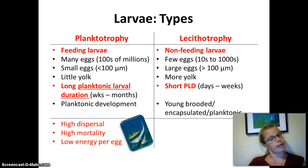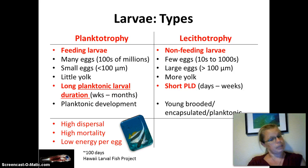So one example of that is our butterfly fish. They make planktotrophic larvae. So I looked it up. This particular species, their larvae take about 100 days before they settle out. So they definitely have a pretty long planktonic larval duration. I mean, that's more than 3 months.